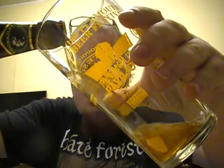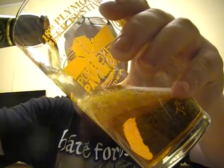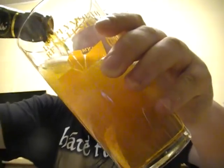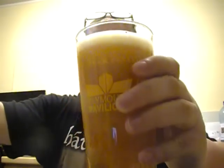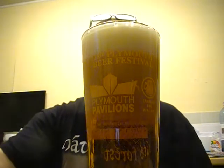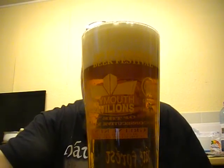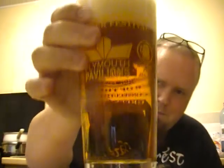This is the second alcoholic ginger beer I've tried, the first one being the Marks & Spencer's one, which was pretty nice. I quite like that. But I'm looking forward to this one because I do like the old Wychwood. Oh, giving that a bit of a head there. Okay, stop. Lovely. Still a little bit left in that. Okay, there you go.